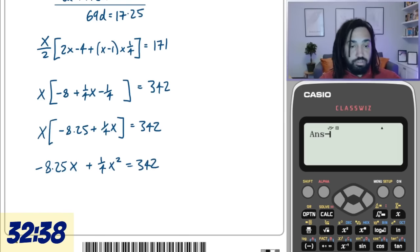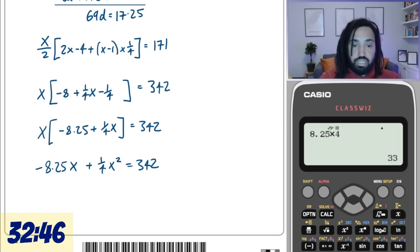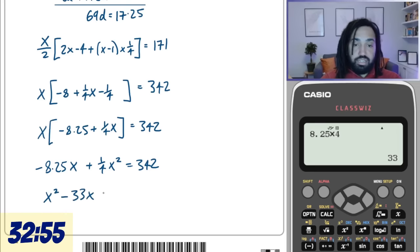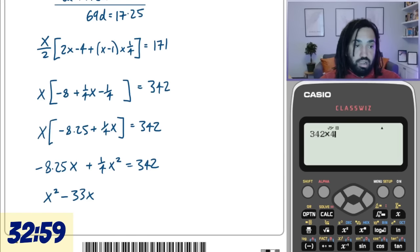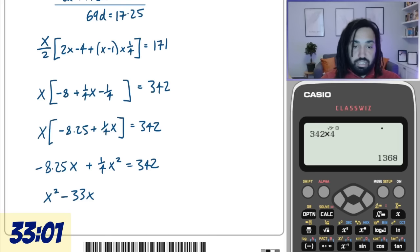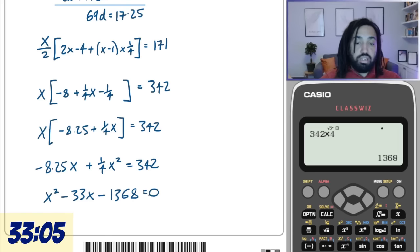We're going to times everything by 4 to get rid of that quarter. So 8.25 times 4 is 33. A quarter times by 4 is obviously just 1. And then don't forget to times this by 4 as well. Okay, and then we'll bring that over to this side, so it's all equal to 0.